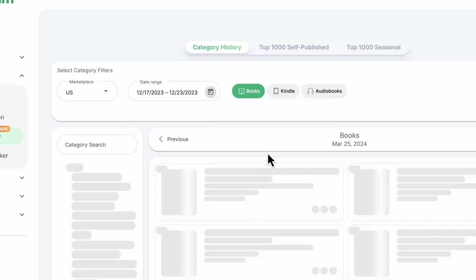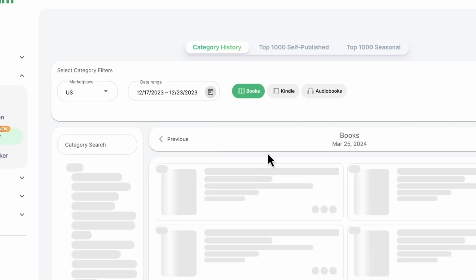So let's say you want to publish something that will do well during the holiday sales rush. You want to see what sells well during the dates leading up to Christmas and all the other holidays. What is most in demand during that holiday sales rush? You can do that with this tool. You can travel back in time. You can pick a date in December and see what was in the top seller categories, what was selling the most.